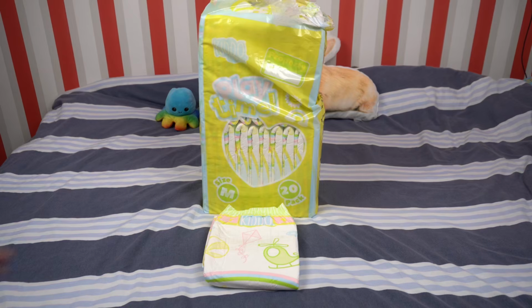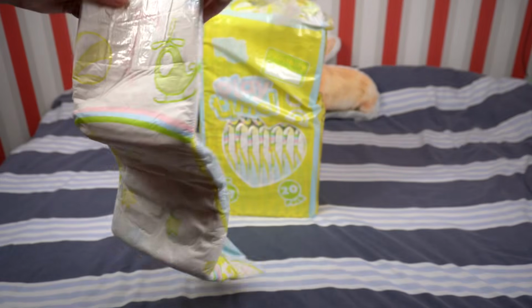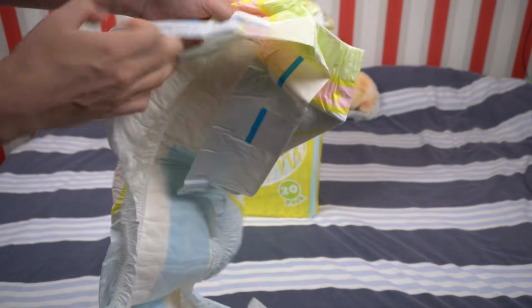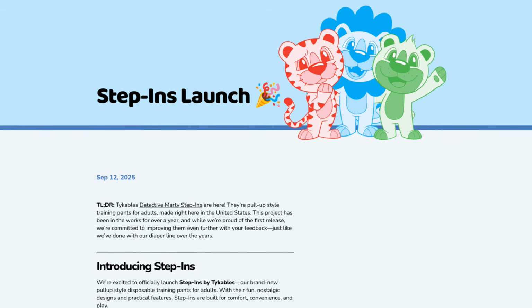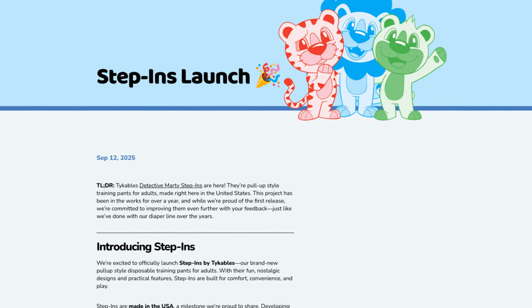Kiddo Playtime, for example, is also cheaper at €2 per diaper, but much better: high quality, strong prints, soft foil, strong adhesive for secure fastening. In terms of price, Tykables Detective Marty is far too expensive for what it offers. One thing can be said in Tykables' favor: they are explicitly advertised not as diapers, but merely as training pants. This is not a minor detail, but an important distinction.